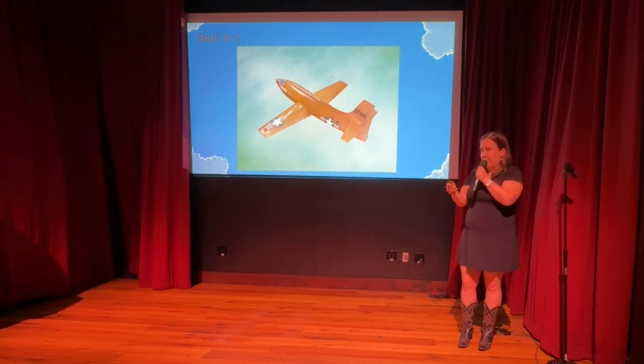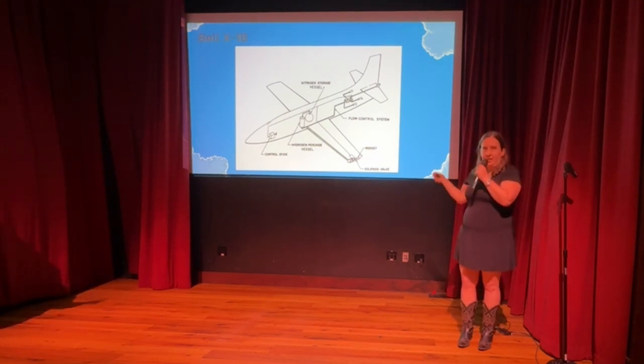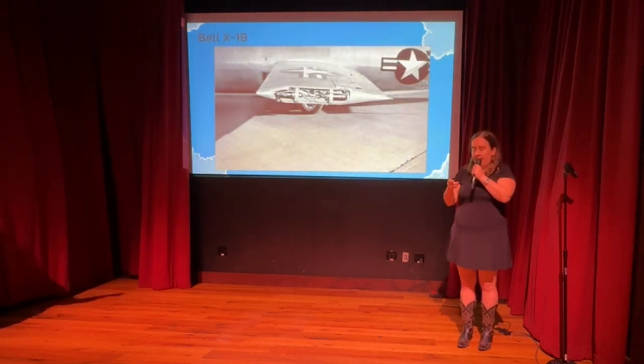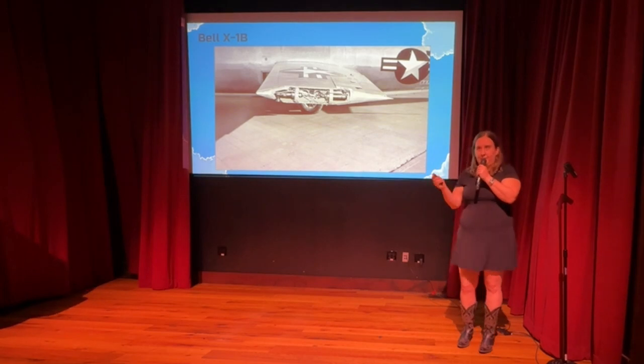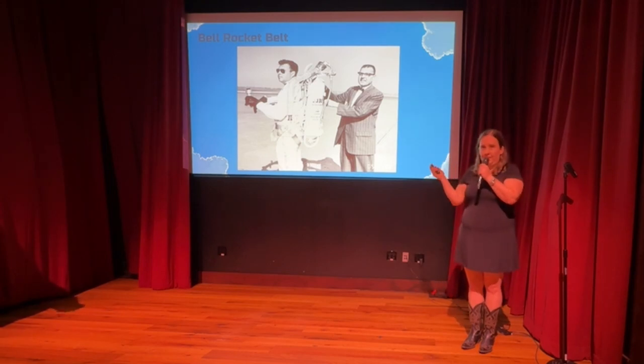And so Wendell Moore got the idea of putting little rockets on the edges to help control the edges of the wings. You can see them in the cutout here. So it helped control the plane going really fast. And then he was like, what if I put them on a dude? And so then got the Bell Rocketbelt.